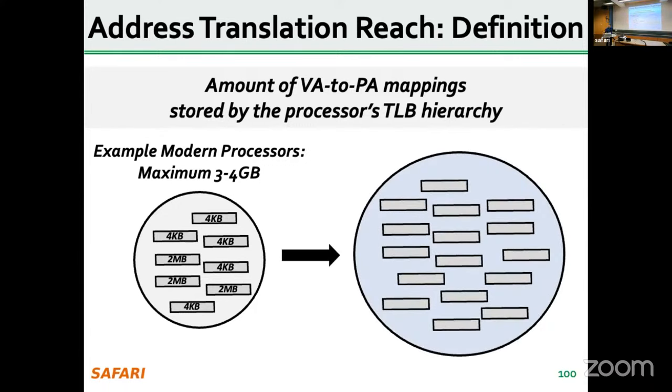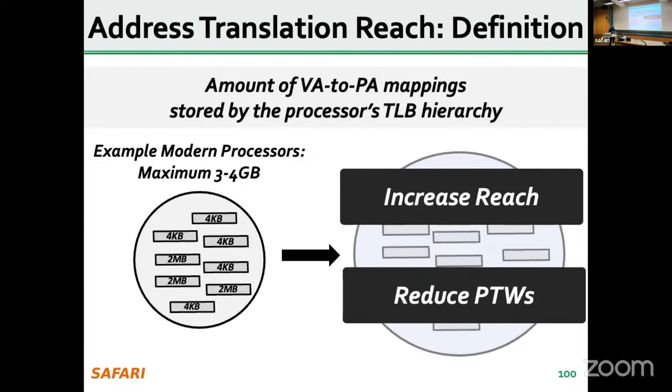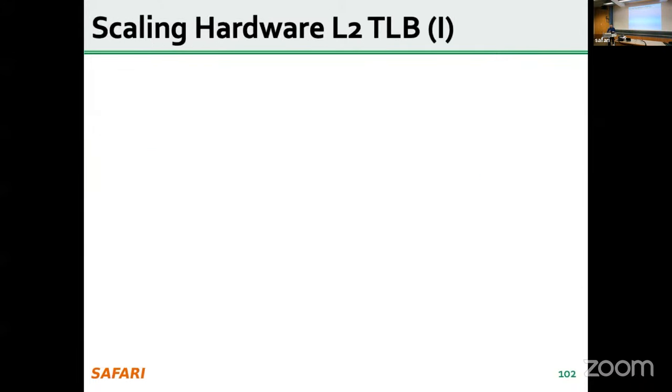We want to increase this. Why do we want to increase this? Because this way we can have a much larger reach. These 3-4 gigabytes can become 5-10 gigabytes. And if we can cover so much memory, then we will reduce the amount of page table walks. We can keep inside the core many of these virtual to physical address mappings. One potential way of doing that is to employ large hardware TLBs.